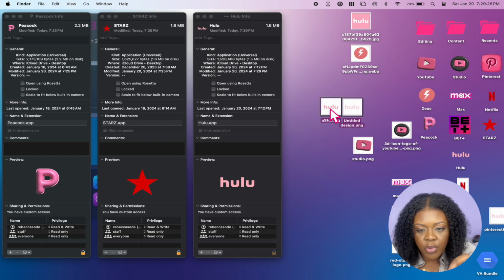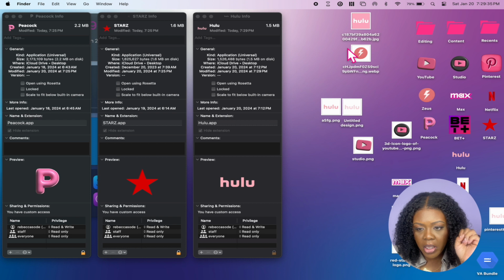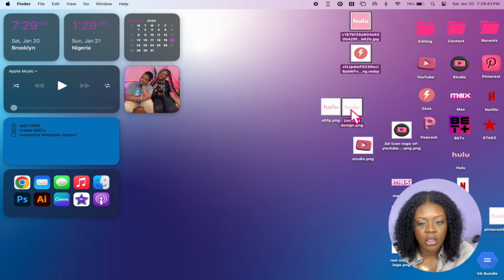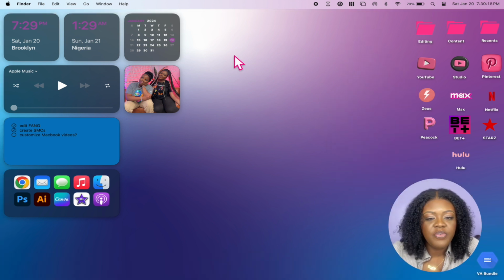Like, this one is definitely darker, more in there than this one. I'm happy with that. And I think I'm honestly happy with all of my shortcuts and folders. So we're gonna go ahead and delete all of this because I don't like having extra unnecessary files on my computer, especially when I don't need them. You know what I'm saying? Perfect. Let's move on to the left side.